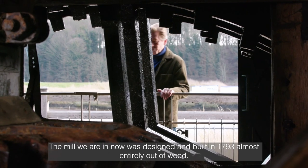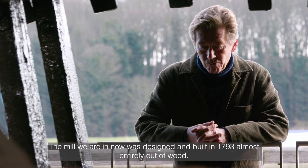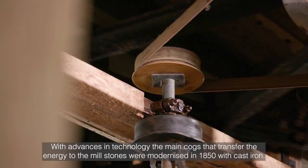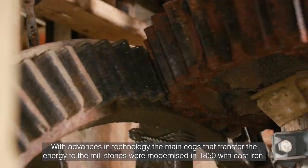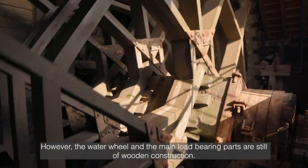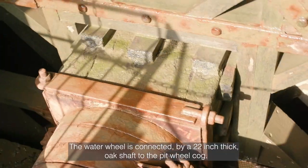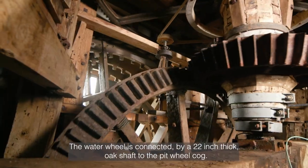The mill we are now in was designed and built in 1793, almost entirely out of wood. With advances in technology, the main cogs that transfer the energy to the millstones were modernized in 1850 with cast iron. However, the water wheel and the main load-bearing parts are still of wooden construction. The water wheel is connected by a 22-inch thick oak shaft to the pit wheel cog.